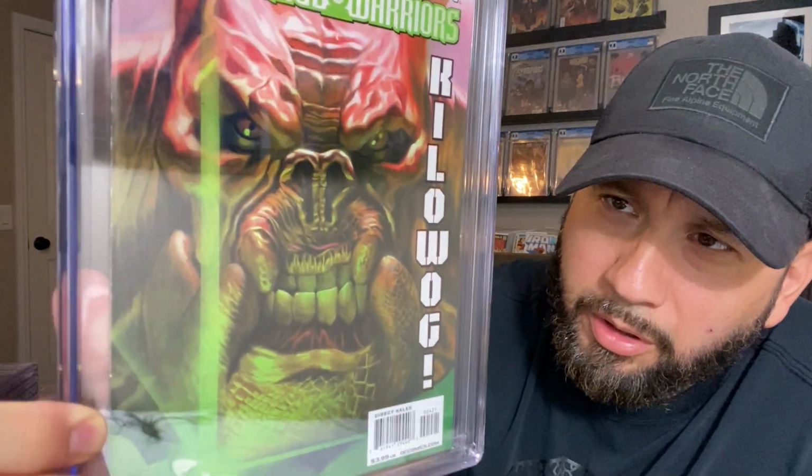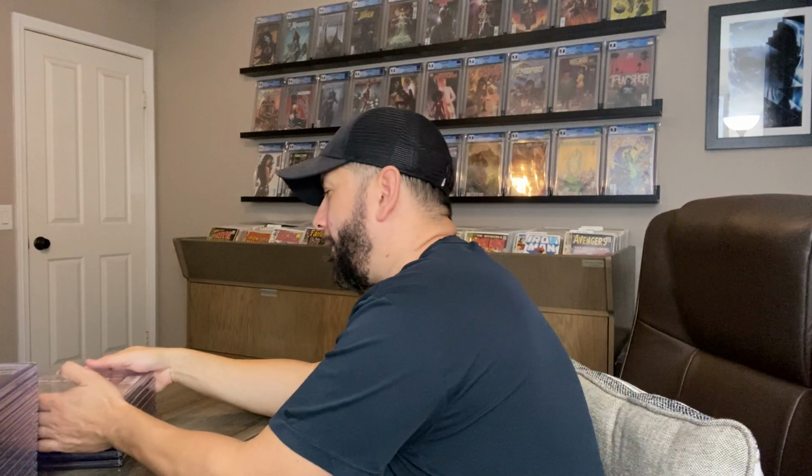All right, this is another one of those, what is it, Green Lantern, right? Green Lantern, I forget what, the Emerald Warriors, yeah. Just a dope Kilowog cover, like really dope. 1 in 25, 9.8. So Green Lantern, yeah, Emerald Warriors, number 4, 2011. Just a dope cover, man. Really, really like this. The grade is awesome, but the cover itself is just beast mode. All right, moving along.